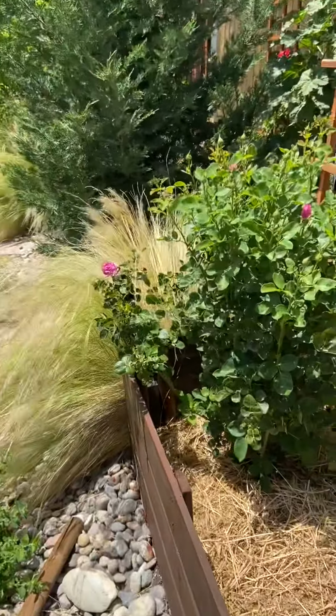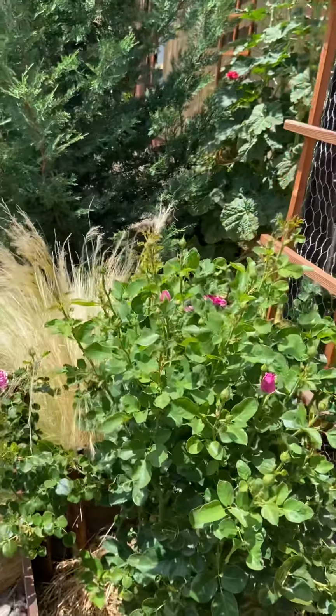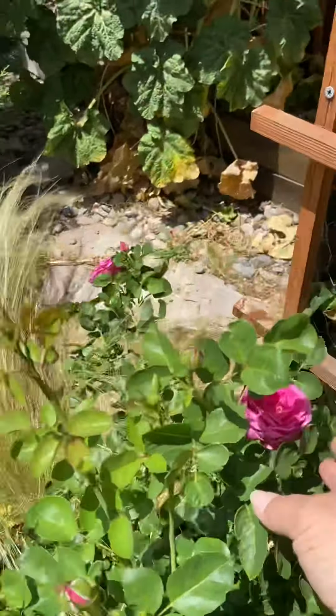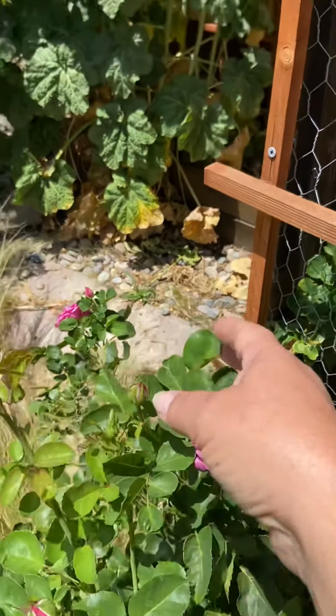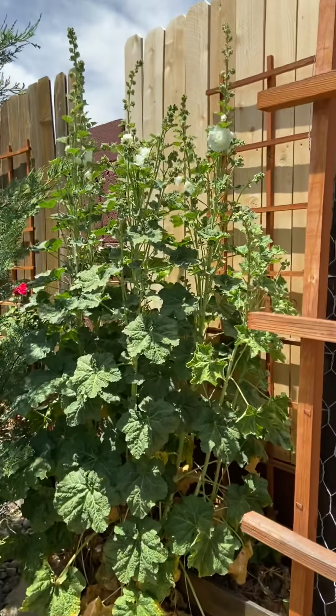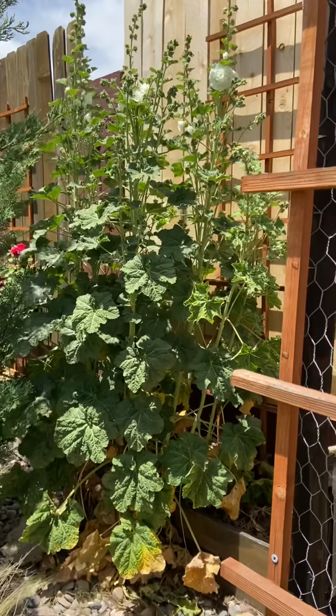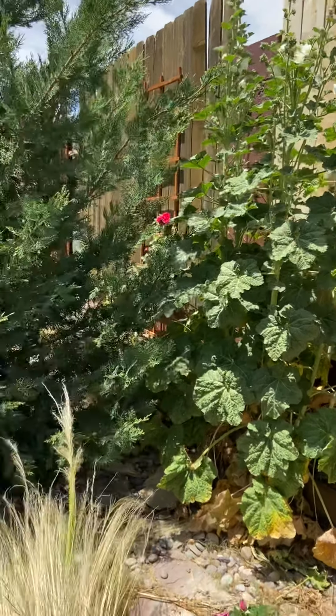And look, we've got some blooms on this rose opening up. Aren't they lovely pinks? And we've got flowers on the double white hollyhock. As huge as that thing is, isn't that amazing?